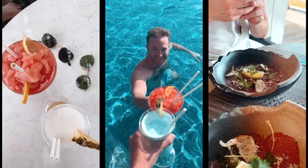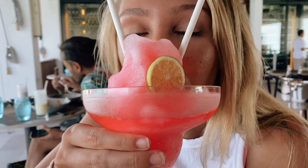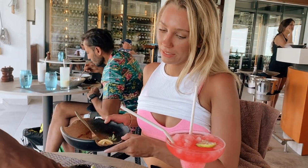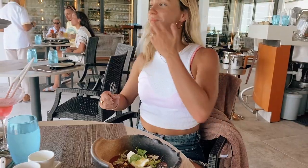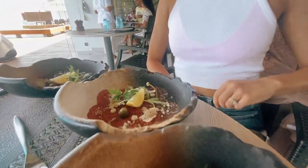Let's do it. So we're back at our favorite lunch spot. We ordered a beef carpaccio, which we literally got 5 of yesterday. So we came back for more and we're excited. Thank you. And then can we get 4 more carpaccios, please? Thank you. Here's our 4 beef carpaccio. We had to do it.